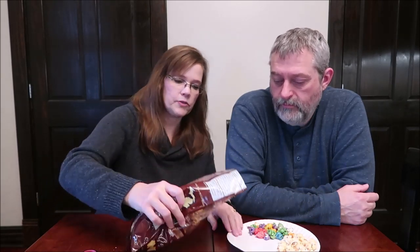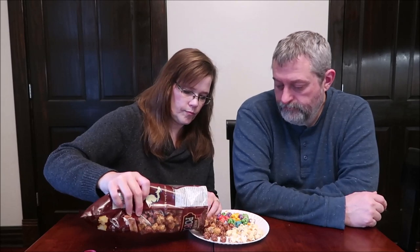This is the chocolate peanut butter. It says the same thing on the bag. 57 grams. This one's 210 calories. So this is the highest calorie that I would expect it to be for the same ounces. Smells good. So you're going to get this lighter one, the darker. Why don't we try the light one first? The peanut butter.